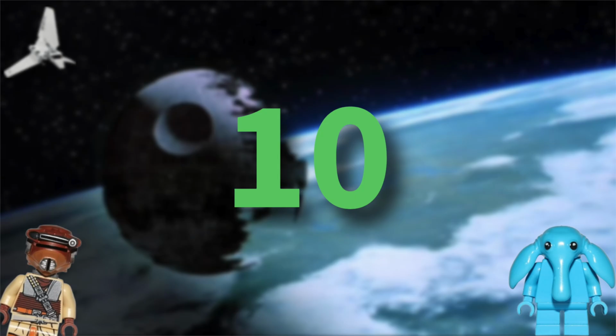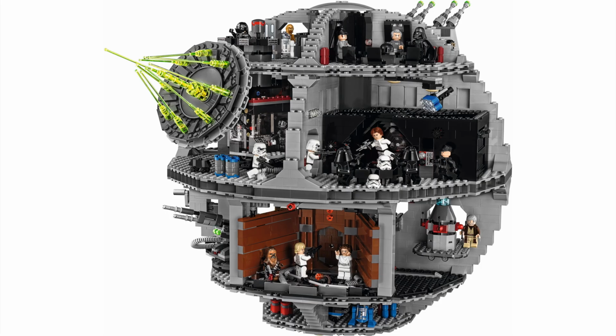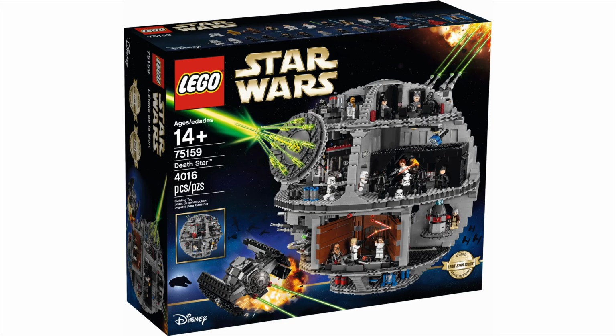The newer Death Star. This is one of the rare times of LEGO re-releasing a set whilst changing practically nothing about it. I can understand why, because this Death Star is iconic, and from what I understand it sold very well for a £300 LEGO set back in 2008. So it makes sense to remake it.